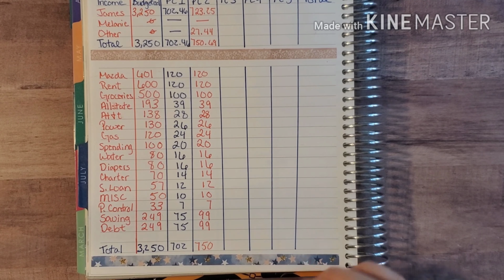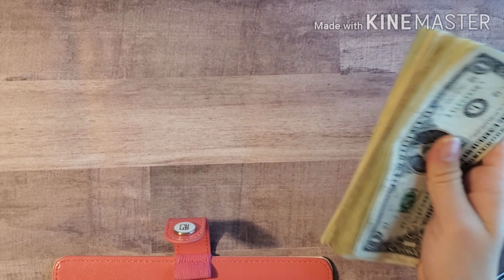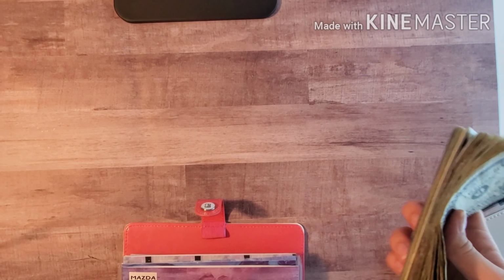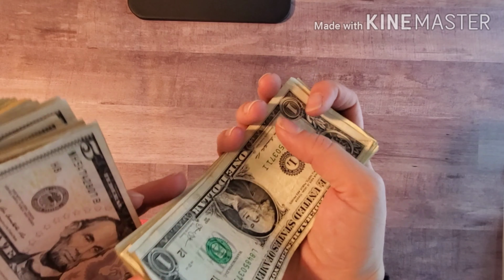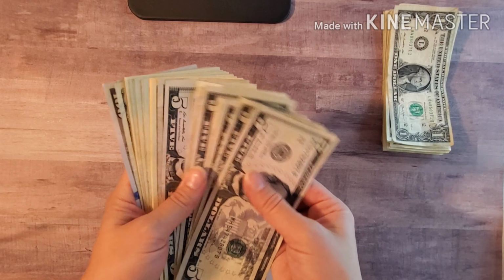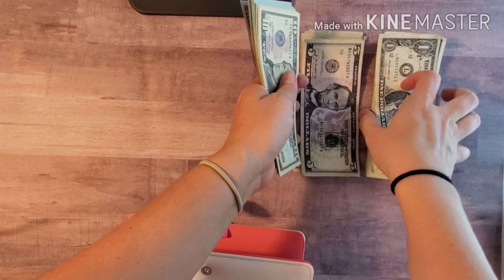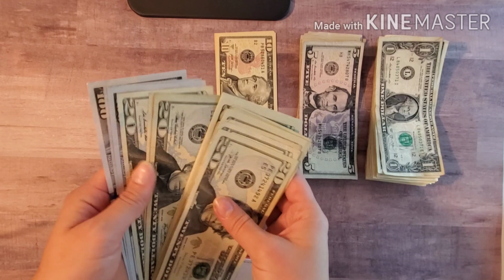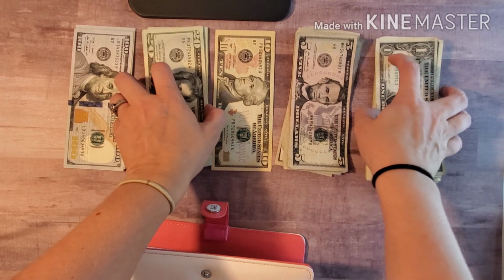All right, so that is our total, $750. Now we're going to move this to the side, and we're going to pull out all of our envelopes and start stuffing them. First, we need our bills and expenses envelopes. And we're going to lay out our cash. Okay, so we got our ones over here, we got our fives, our 10s and 20s, and our 100s. All right, so there we go.